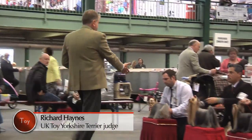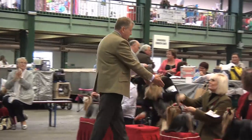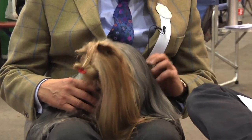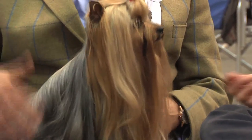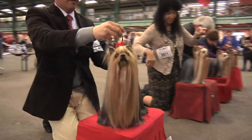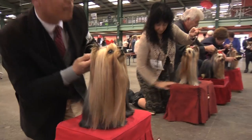A good selection, quite a few different types. Teeth were good today, but movement was a little bit dicey on one or two. And this was your winner? This is my best of breed winner, yes. So tell us what you thought. Well, he was outstanding, fit for function. He moved, he showed his personality, his bomb-proof temperament, a real terrier.